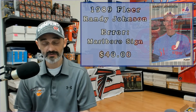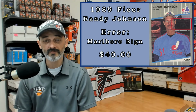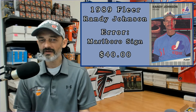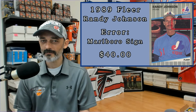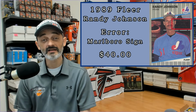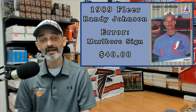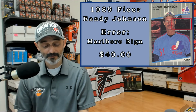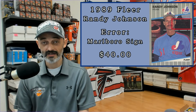Number 5 on the list is the 1989 Fleer Randy Johnson rookie card. The thing about this card is it's not really an error card, it's more of a variation. Fleer looked at that first print run and said, well, we've got a Marlboro sign behind Randy Johnson and most of our clientele are kids, we probably should airbrush that out. So they did. Not too many got out. Books around $40. So if you're looking through your 89 Fleer cards or your Randy Johnson rookies, if that Marlboro sign is visible, it's the error card. It's number 5 on the list, 1989 Fleer Randy Johnson.